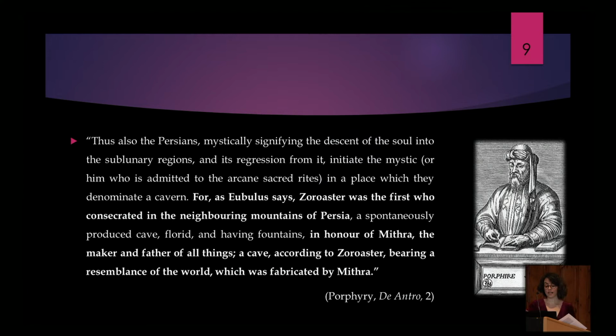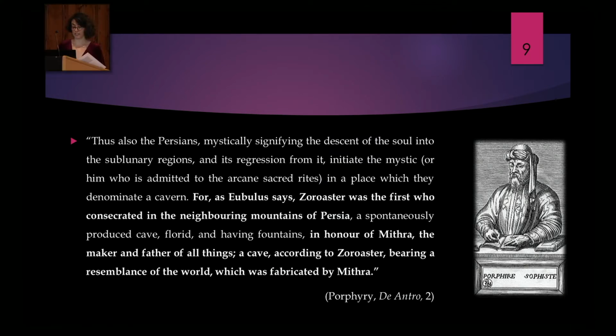Likewise, the third century Neoplatonist Porphyry writes: thus also the Persians, mystically signifying the descent of souls into the sublunary region and their regression from it, initiate the mystic, or him who is admitted to the arcane sacred rite, in a place which they denominate a cavern. For, as Eubulus says, Zoroaster was the first who consecrated in the neighboring mountain of Persia a spontaneously produced cave, florid and having fountains, in honor of Mithra, the maker and father of all things, a cave, according to Zoroaster, being a resemblance of the world which was fabricated by Mithra.